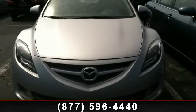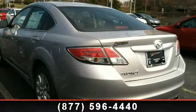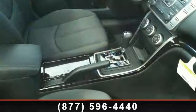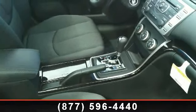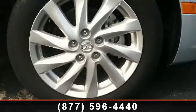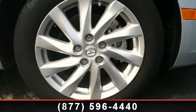Some of the top features included with this vehicle are front reading lights, power steering, split folding rear seat, air conditioning, tachometer, front fog lights, radio, AM/FM/6-disc CD MP3 compatible, alloy wheels, and overhead console. If you are looking for a new car, this might be the one.